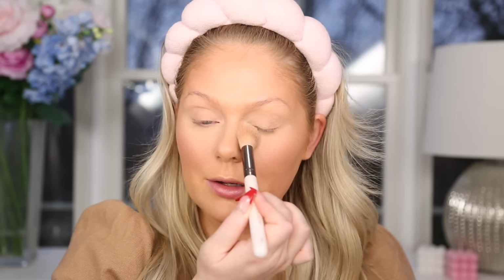So if you see this powder in stock, I would highly recommend getting it because it is truly the best. I love it. All right, I'm gonna go ahead and zoom you guys in and we'll start on the eyes.